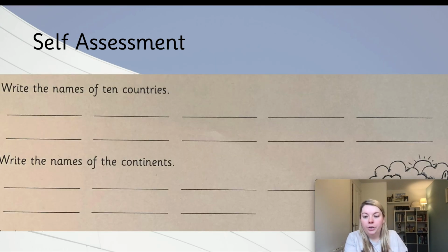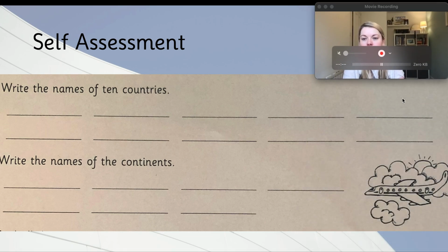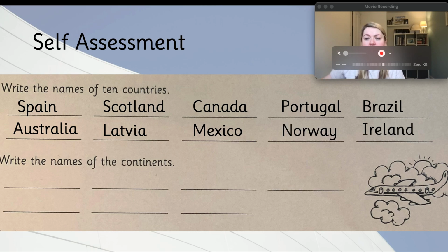For part 2, I'm just going to move this box up so you can see it better. Here we go. For part 2, you have to write the name of 10 countries. Now I'm going to show you what I did, but you might have different countries and that's okay. Just make sure you've got capital letters on them to get a tickled pink mark. So I've got Spain, Scotland, Canada, Portugal, Brazil, Australia, Latvia, Mexico, Norway and Ireland. I wonder if any of you got the same ones as me.